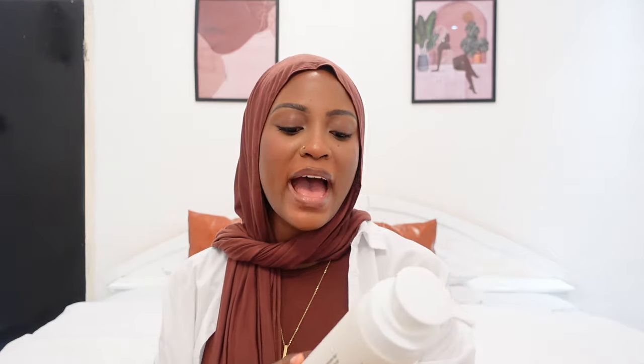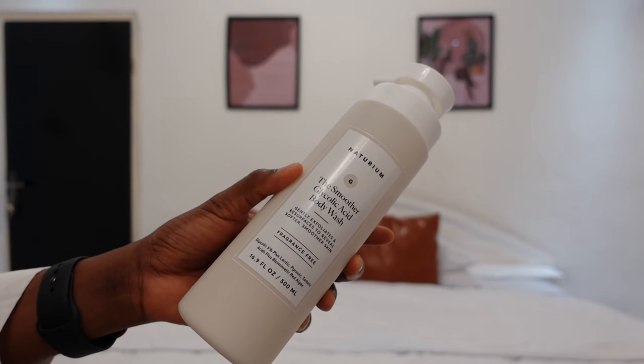So yeah, this is what I like to do while I leave the scrub to sit on my skin. I go ahead and rinse off my body, rinse the scrub off my skin, and rinse my feet as well. And then the next thing I like to do is to go in with my Naturium Smoothener glycolic acid body wash. This gently exfoliates my skin and it's really, really helped with fading out the body hyperpigmentation that I have, because it has glycolic acid in it and most of these have actives that make your skin sensitive to sunlight. That's why I suggest that if you're going to be getting these products or trying out this routine, you do it at night where you are in the comfort of your room and you don't have to go into the sun.